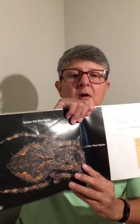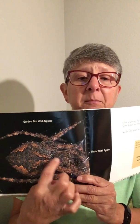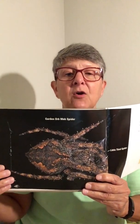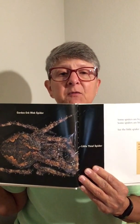Some spiders are big. Some spiders are little. See the little spider near the big spider's mouth? There is a little bitty spider right in front of this big spider's mouth. This big spider is called a garden orb-web spider, and the little one is called a little thief spider.